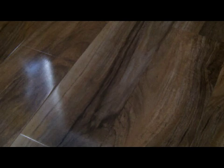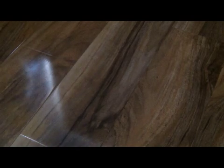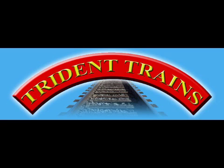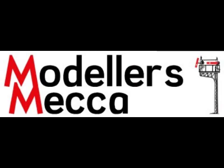But the shop itself, wow, it's just amazing. They mostly sell second hand stuff. Well, actually I think everything there is sold second hand, but it's absolutely amazing. You have to go there, because it's not like any other model shop that I've ever been to. It's not like Footplates in Kidderminster, where the guy's desk is a shambles. It's not like Trident Trains, that's out in the wild. I doubt very much it's anything like Hatton's. That's supposed to be a big place in Liverpool. I've never been there in person. I've only ever bought stuff online from there. And it's not like Model's Mecca either.